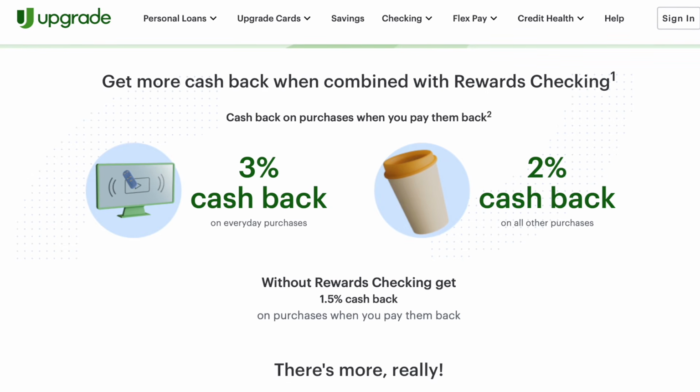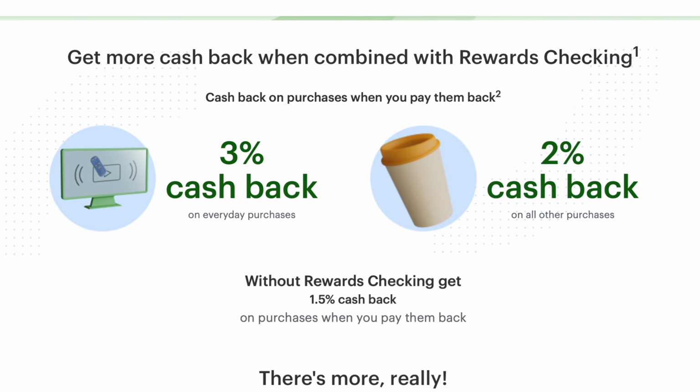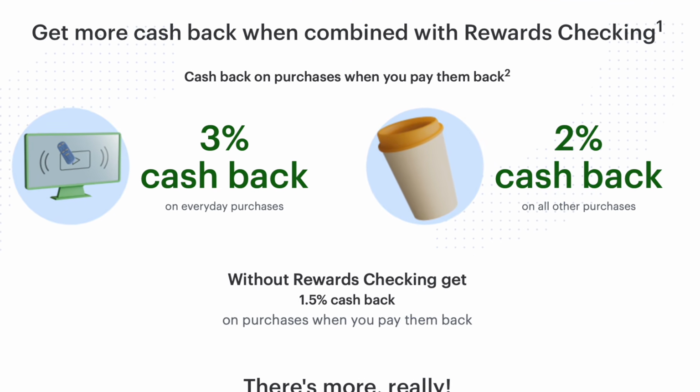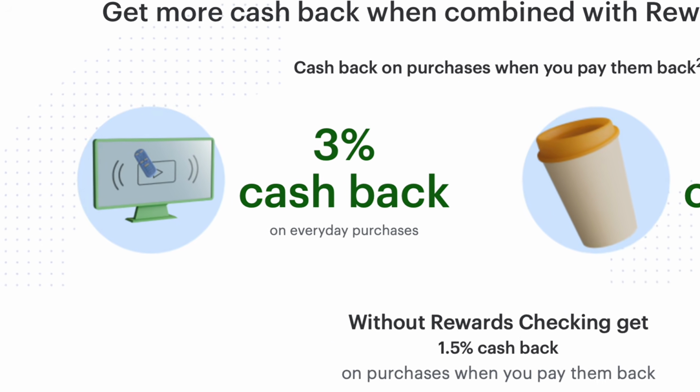But the only catch is that you can only earn 3% cash back if, again, you get the rewards checking account, and then you also have to pay off your purchases you made on that card if you want to get the 3% cash back. And also keep in mind, this 3% cash back only goes all the way up to $500 per calendar year.